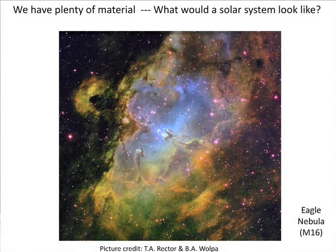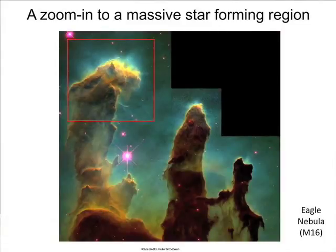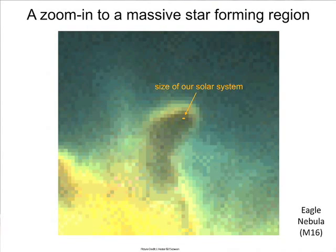So you can imagine how many solar systems are formed from this. So we've got the Eagle Nebula, and we're going to pull in on the Pillars of Creation, Hubble's masterpiece. And then we're going to enlarge on that left pillar, right there on the tip. And then we're going to even focus on the tip of the tip. And we got it down to pixelation, and that would be the size of our solar system. So you can imagine how much mass there is in those clouds, those nebulae.